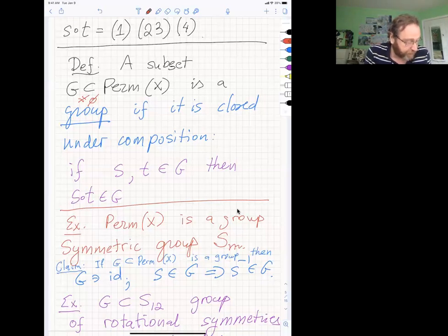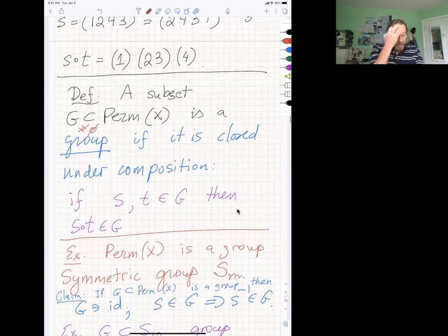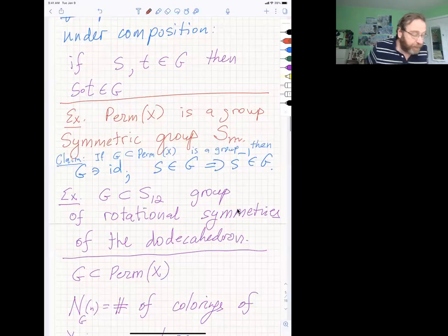And another example, perhaps a trivial one, is when we take just the identity element, which we know must be there, and nothing else. That's also a group, the so-called trivial group. So the biggest group is perm X, and the smallest one is the identity, if we're talking about groups contained in perm X. So here is an example that's relevant to our counting problems.